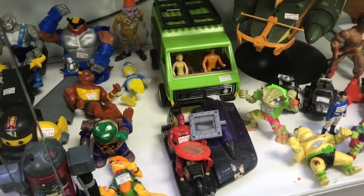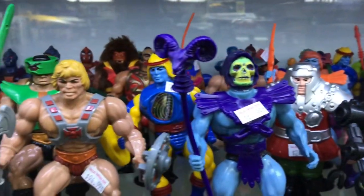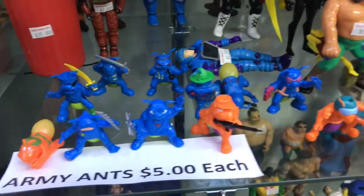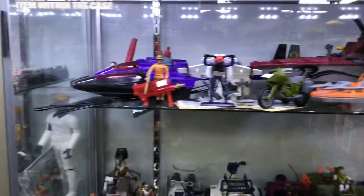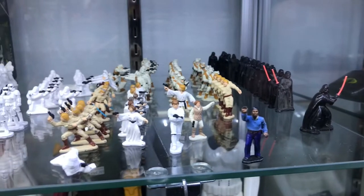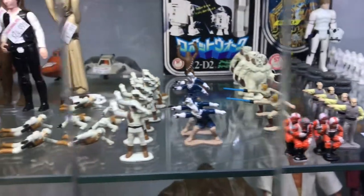Some Daleks, Wind Raider, little bitty Spock, or is that Spock's dad? Got a ton of classics in. Man, they look good all together. Army ants. Never got into the army ants. That's pretty sweet. This makes me want to organize my collection. It's pretty sweet, Wampa.